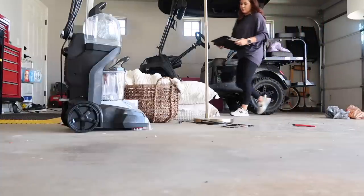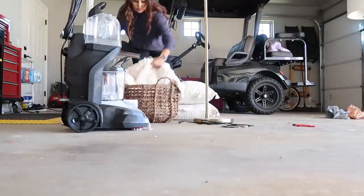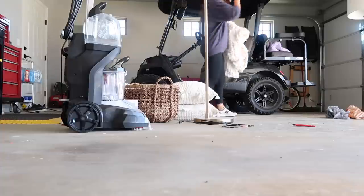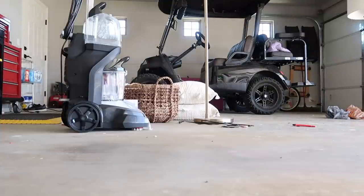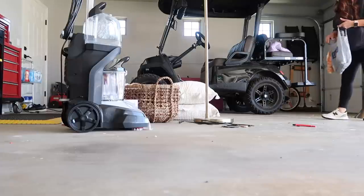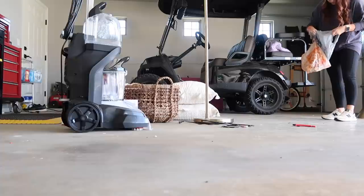Also, getting piles set up will help a lot too. So have a get rid of pile or a donation pile or a garage sale pile, whatever you're gonna do with them, get those areas set up. So as you start to pull out all the overwhelming clutter, you can just start sorting through it.